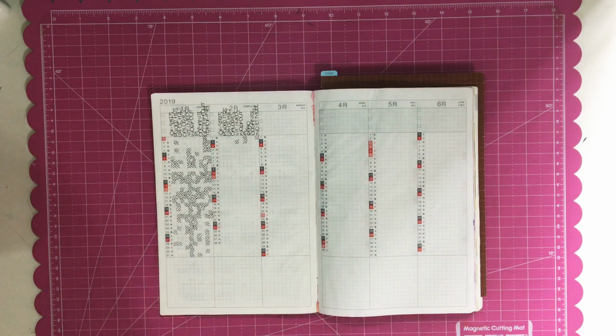After that, I play with it and track different things. Right now I'm tracking Project Life, because that's part of my resolutions this year, to get through a lot more Project Life. Organizing is another big thing, so I tracked that in January.